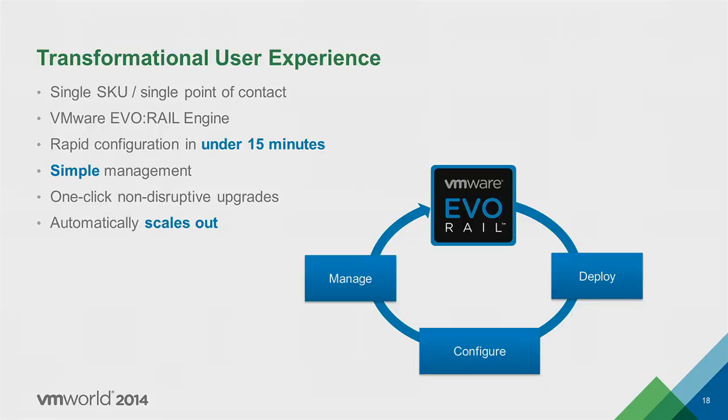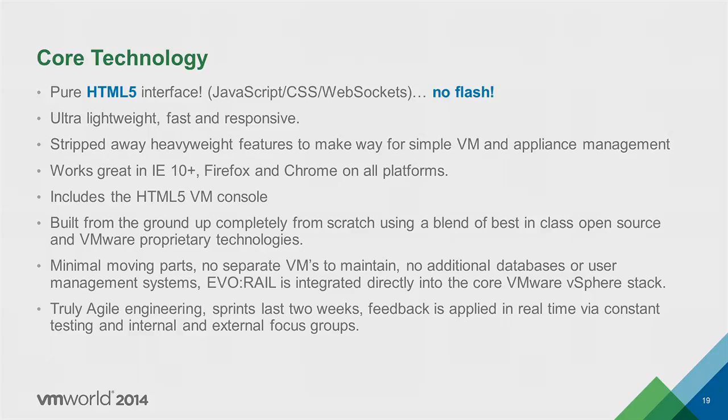the point of EVO, in my opinion, is to create a transformational user experience. Moving forward here, I'm going to talk about some of the core technology that we use to build the product and some of the strategies that we took to do it as well.